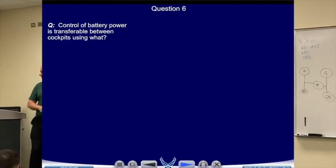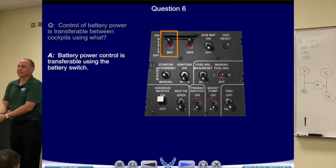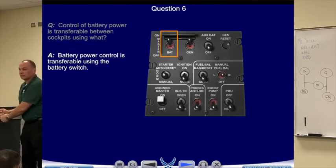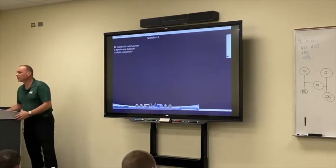Control of battery power is transferable between the cockpits using what? The battery power control switch. Yeah, the battery switch. Could they both be on at the same time? No.